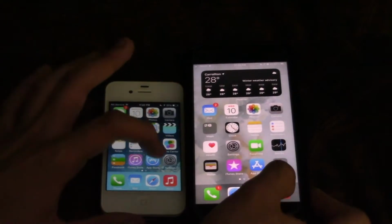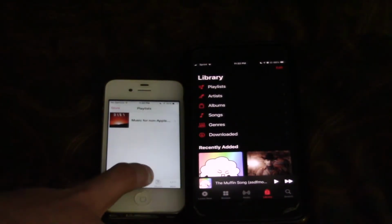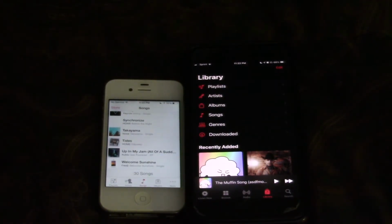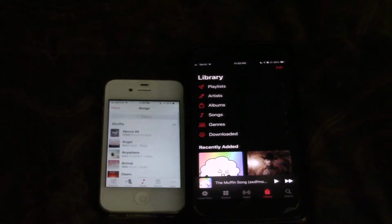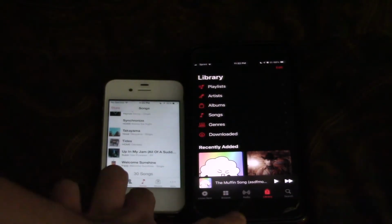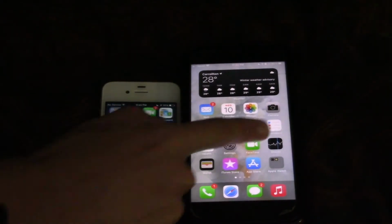Let's try loading music. 1, 2, 3. iPhone 8 was first, and this came about a second faster. So I did import all my music that I have for non-Apple Music devices. It's just my instrumental music that I use for my tech reviews. So yeah. Alright, now I think we can go to the heavier apps.